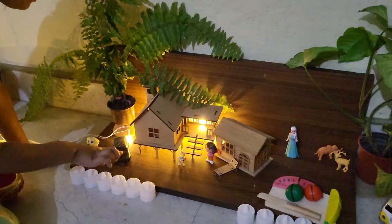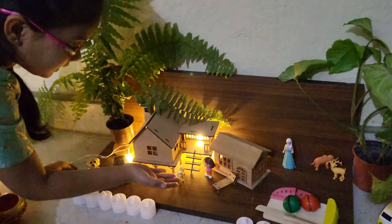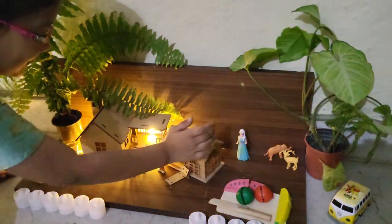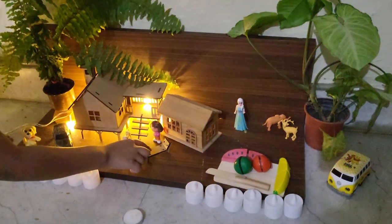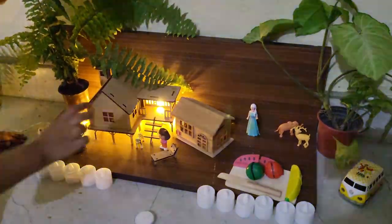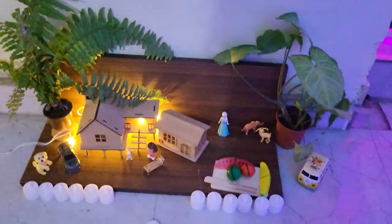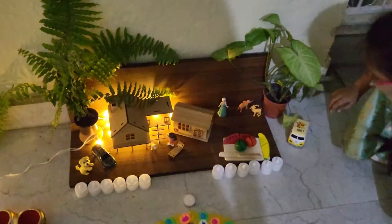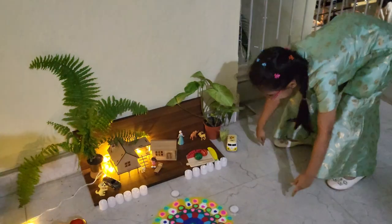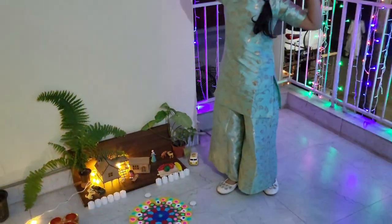I have made like a car over here and there's a dog. So this is a ghar ki puja. Two dogs and a reindeer, elephant and a beach house and then Dora is going to put an umbrella like that and fruits and Dora. It was a school so the school bus is coming, so funny right guys.